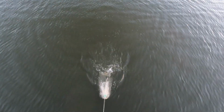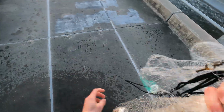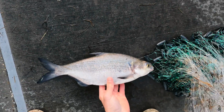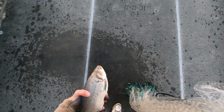Oh, we got something. Oh, yeah, big old gizzard shad, dude. That's what I'm talking about. Oh my gosh. That's the biggest gizzard shad I've ever seen in my life, dude. Are you kidding me? That is ridiculous. Look at the size of that shad.